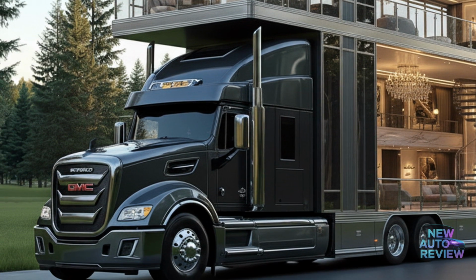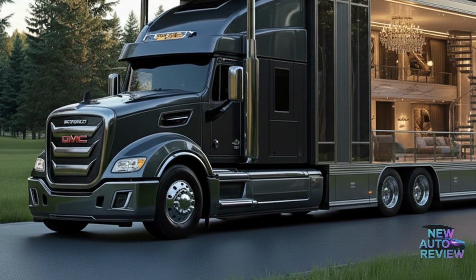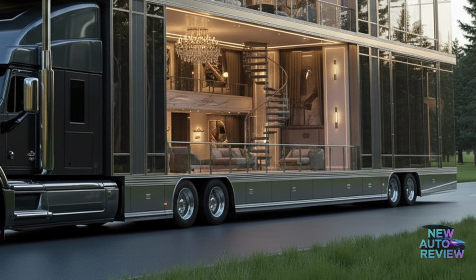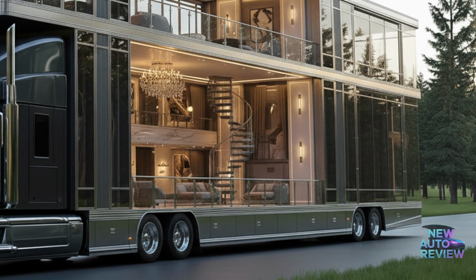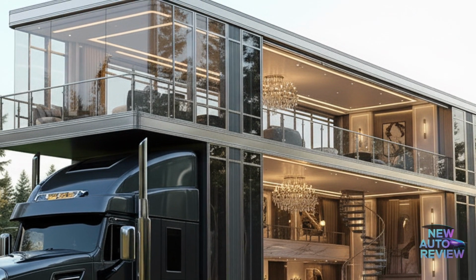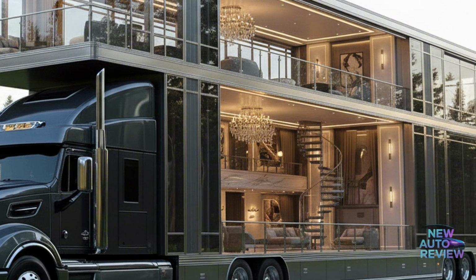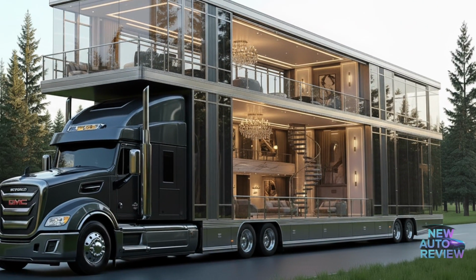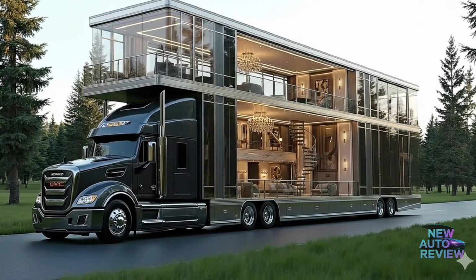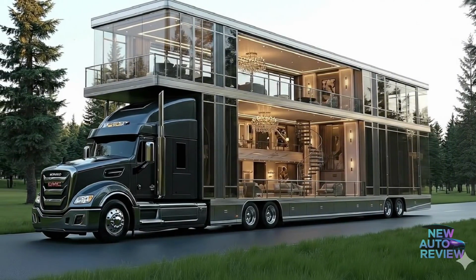Imagine driving down the interstate, and suddenly, towering over everything else, you see it. Not a bus, not a camper, not even a tour coach. What's rolling past you is a two-story luxury palace on wheels. And it's not a fantasy. It's not concept art. This is GMC's bold leap into the future. A double-decker motorhome that's as outrageous as it sounds.